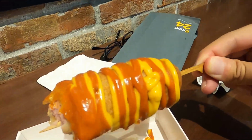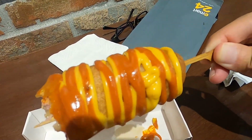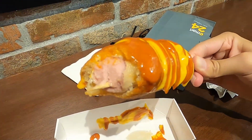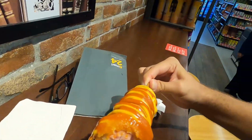This is so good. Oh my god. You know when you eat something and it just brings back memories? This is what it's doing to me right now. I believe this is chicken or beef. I'm not completely sure. Let's give it another try.